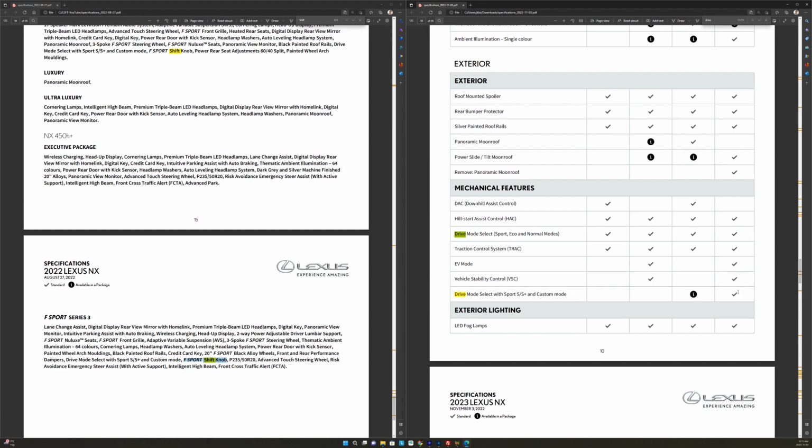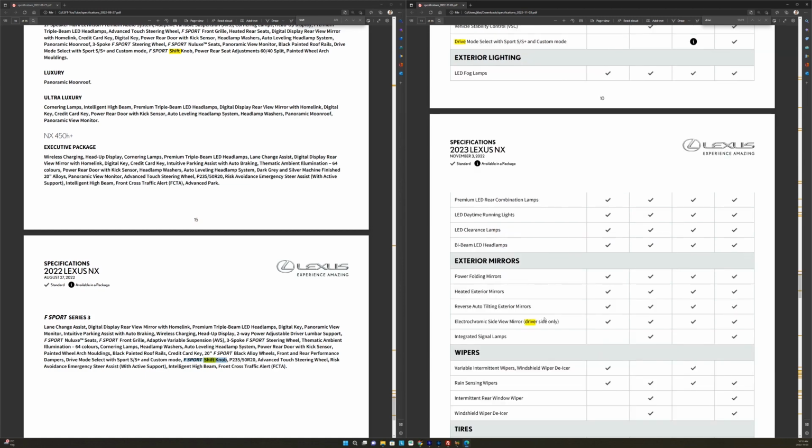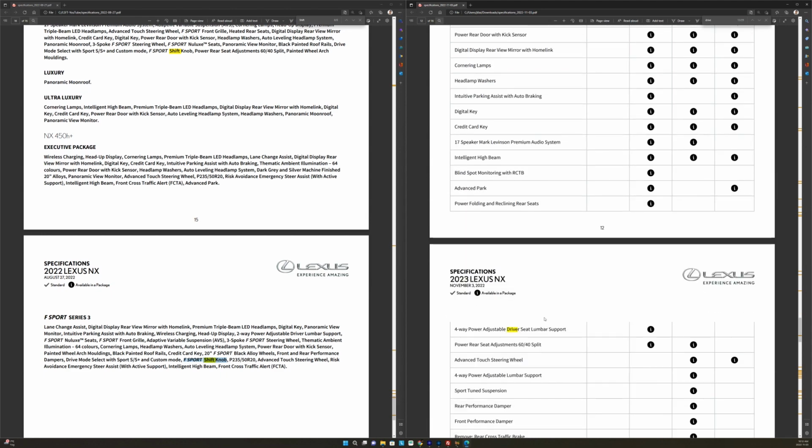But here, when you look at the NX 450h Plus, it has a checkbox, which means it's standard, meaning the base one also gets the Sport S Plus and the custom mode, which again, I think this is also wrong. It should be an I here where it has optional. So other than that, I don't think I've seen any differences.